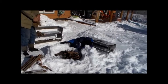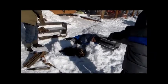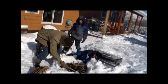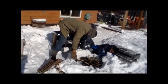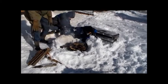It's hard to see. You should go get a couple little pieces on the side there. Now I see less flames.